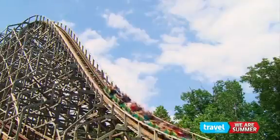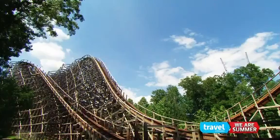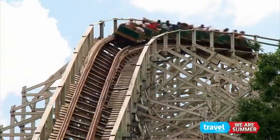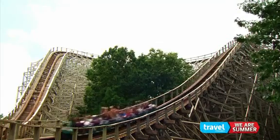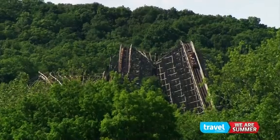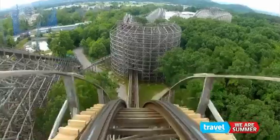The Boss is the 4th fastest wood coaster in the world, hitting a top speed of 66 miles per hour. But that isn't the only feature that makes the coaster stand out. This coaster is built into the landscape. It follows the terrain. And as a result, even though we have a lift that's 122 feet, our first drop is 150 feet.